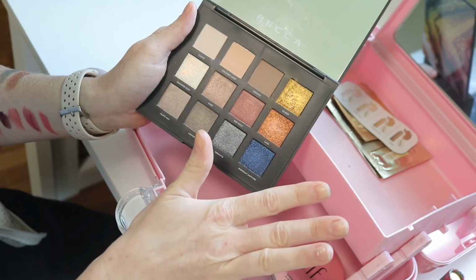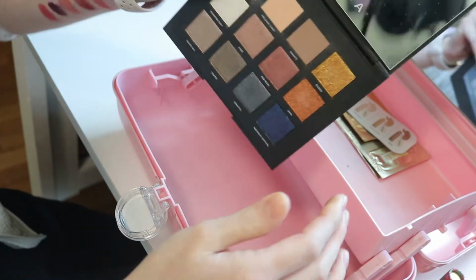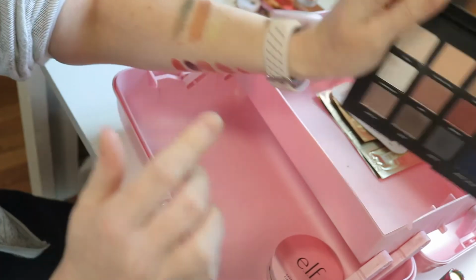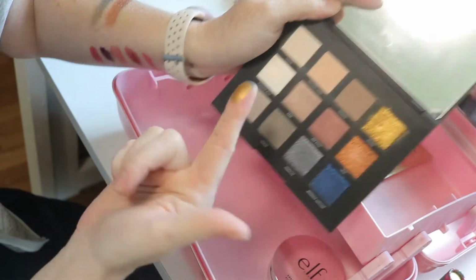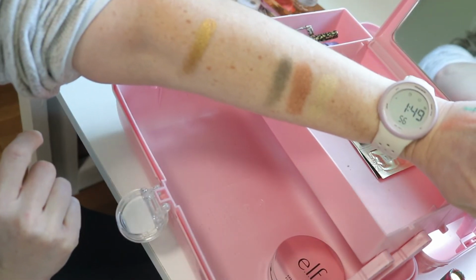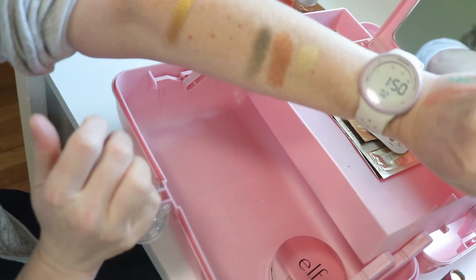They build up so nicely. They blend out like a dream, and let me show you some of these shimmers because I just cannot get enough of them. So I'm running out of space here on my arm, but let's do it right here. So the first one I'm going to show you is Gilded. So let's just take a look at this. This is gorgeous. Like, it's just so beautiful. And this one I really liked a lot. This is Haze.